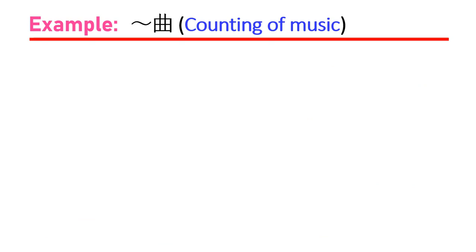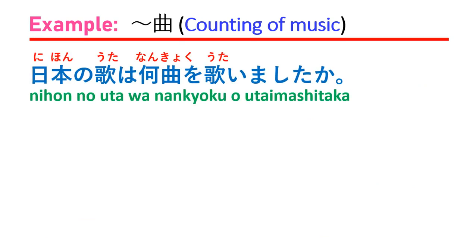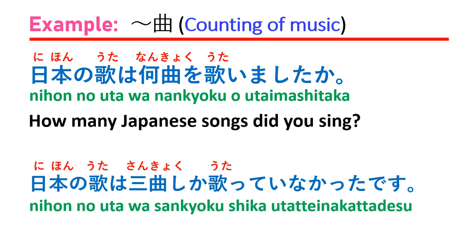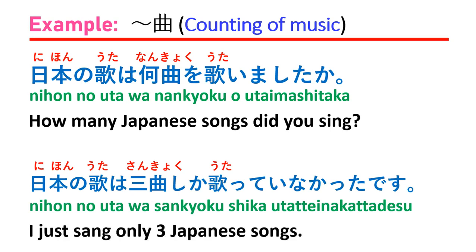Now let's see some examples of how to use the unit kyoku to count music. The first example: 日本の歌は何曲を歌いましたか？Which means how many Japanese songs did you sing? The second example: 日本の歌は3曲しか歌っていなかったです。Which means I sang only 3 Japanese songs.